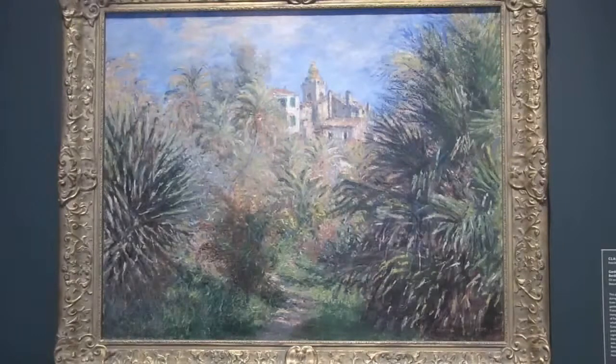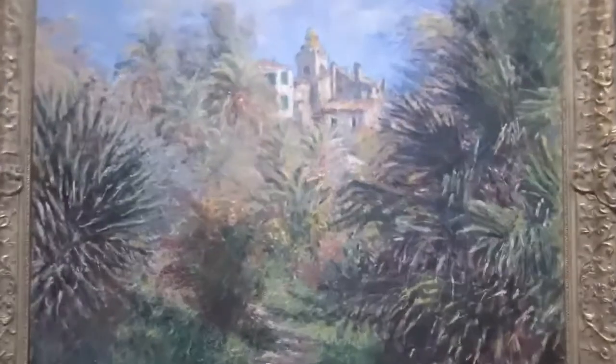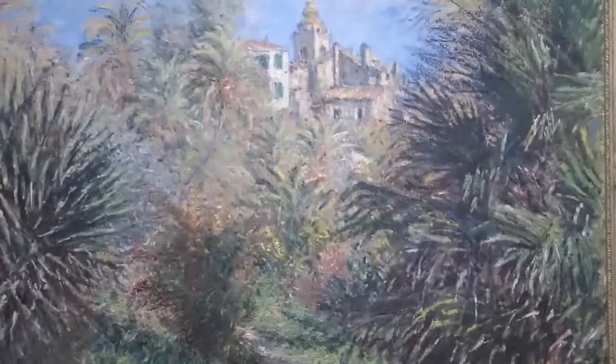Let's start with our elements of art, with our lines and our shapes and our colors. What colors do you see? Colors is really important to this artist. So let's take time to look at the colors. What colors do you see? I'll zoom in a little bit for you as you look at the colors.